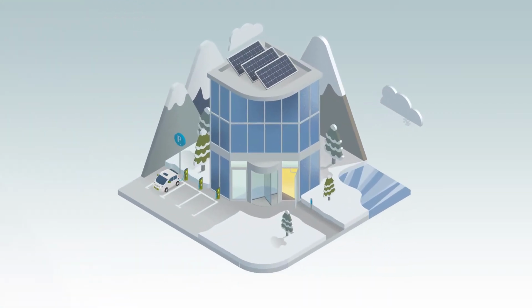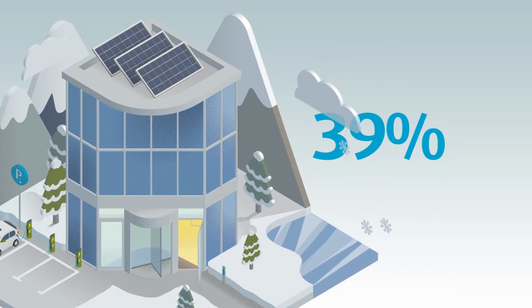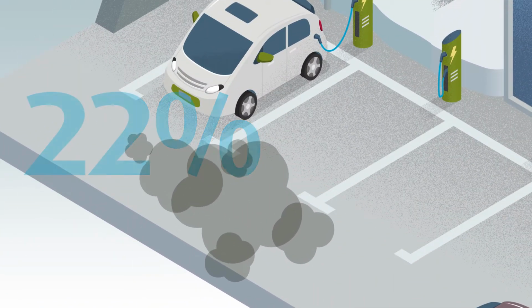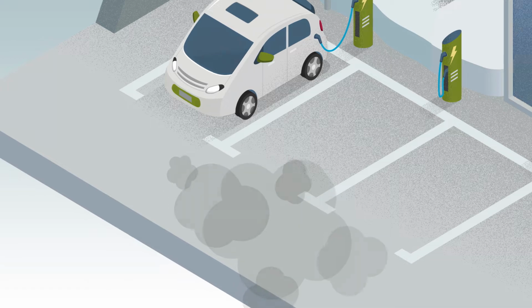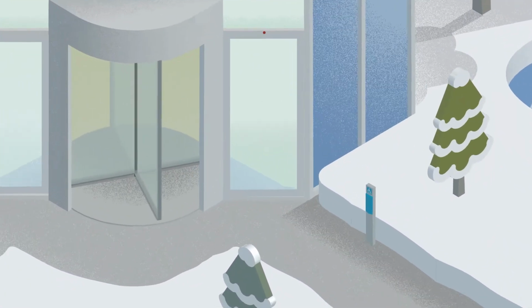Sustainability has never been more important, especially in the building industry. The building sector accounts for 39% of global CO2 emissions. That's almost twice the amount produced by transport. A big factor here is how much energy buildings use to heat or cool indoor climate. And that's mainly because of how much air comes and goes through open doors. Buildings with automatic doors installed are automatically more efficient.